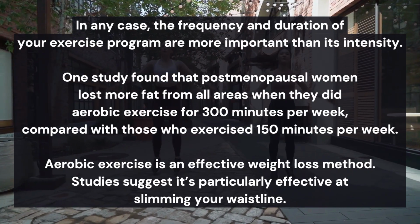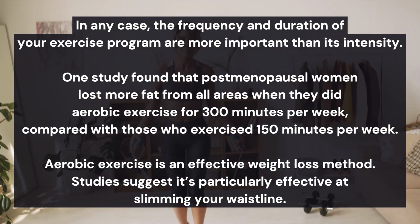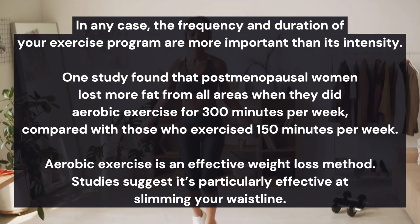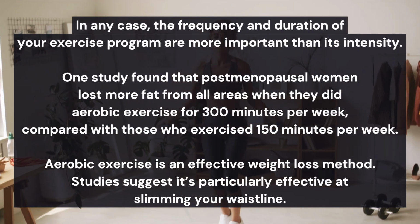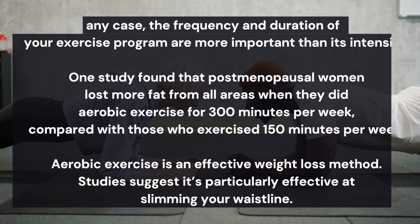One study found that postmenopausal women lost more fat from all areas when they did aerobic exercise for 300 minutes per week, compared with those who exercised 150 minutes per week. Aerobic exercise is an effective weight loss method. Studies suggest it's particularly effective at slimming your waistline.